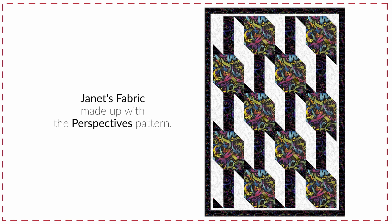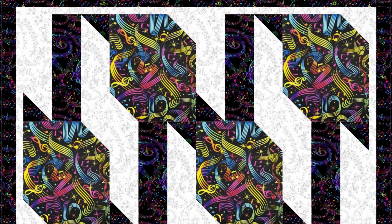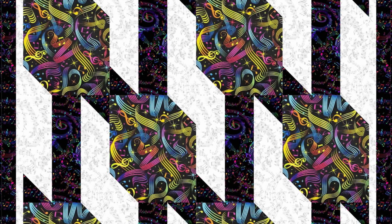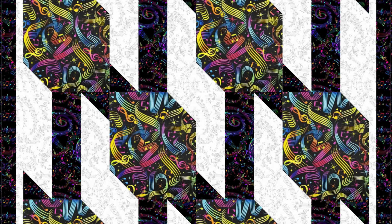Kind of thought whenever I put this fabric in your pattern that it almost looked like guitars there. So you've got the body of the guitar and then that long piece that kind of mimics the neck or the fret of the guitar. I just kind of thought it was kind of cool. So I really, really liked the way it turned out.